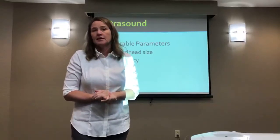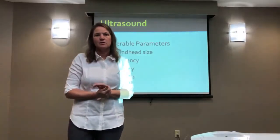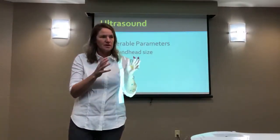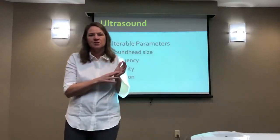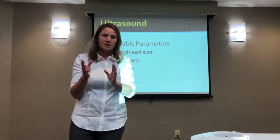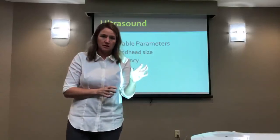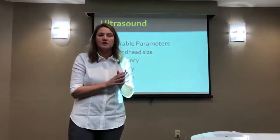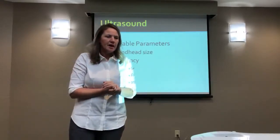Frequency. I'm pretty sure when I graduated college, the machines I typically was using only had 1 megahertz, which is 1,000,000 cycles per second. Nowadays, the majority of machines have 1 and 3. So most of them have 2 frequencies, with 3 megahertz being more superficial, 1 megahertz being a little deeper, up to 5 centimeters. We'll go into the frequency and the significance of that shortly.